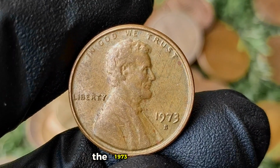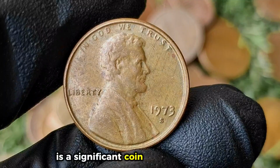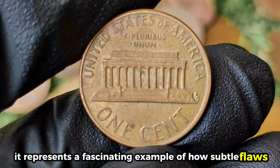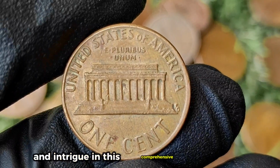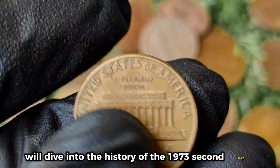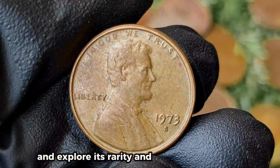7. The 1973 Lincoln cent, particularly those with rare errors, is a significant coin among collectors. It represents a fascinating example of how subtle flaws during the minting process can dramatically increase a coin's value and intrigue. In this comprehensive exploration, we'll dive into the history of the 1973 Lincoln penny, examine the types of errors that have been found, and explore its rarity and value in the market.